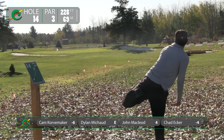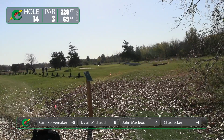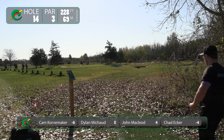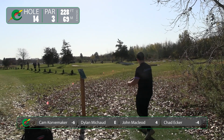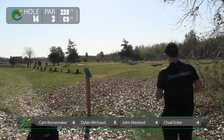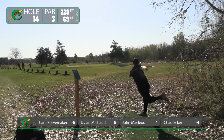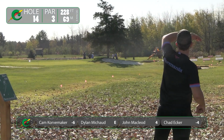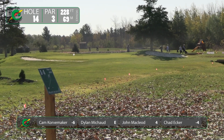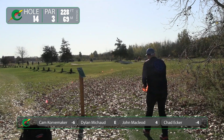And Dylan brings it into play, which really is all you want here. I think he was hoping for that tree hit to knock him down, but either way, inbounds putting. You can't complain with a placement shot as technical as this. Cam just a little more hyzered out of the hand, but he skips off the green and comes to rest inbounds, so can't complain. Everybody within 5 feet of being on that green.